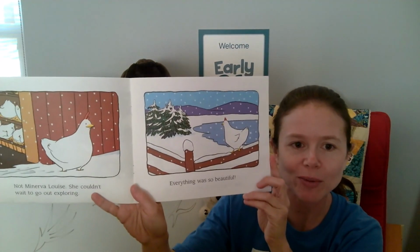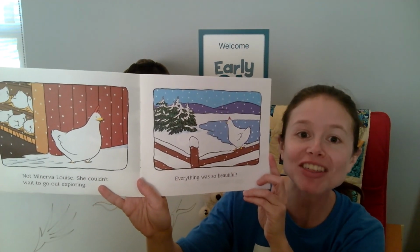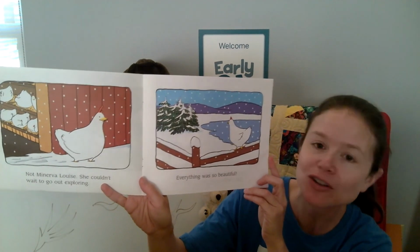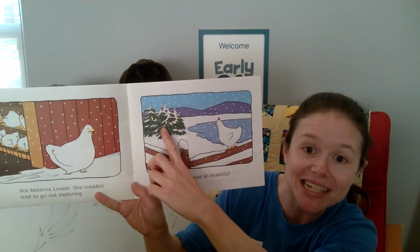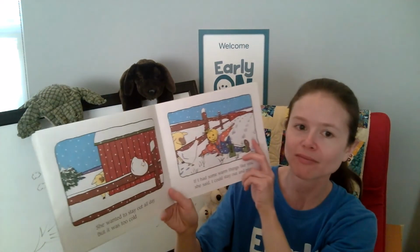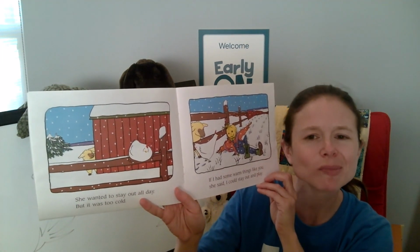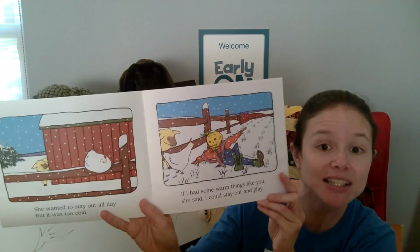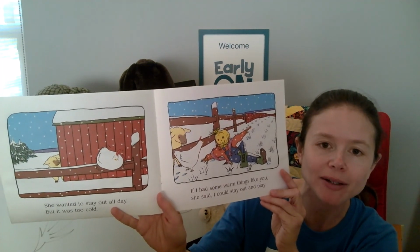Not Minerva Louise. She couldn't wait to go out exploring. Everything was so beautiful. Oh, look at those beautiful snowflakes and all the beautiful snow resting on the trees. Minerva Louise wanted to stay out all day, but it was too cold. If I had some warm things like you, she said, I could stay out and play.